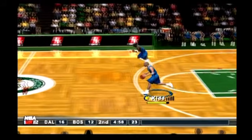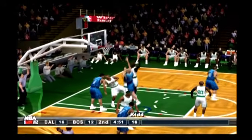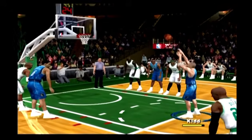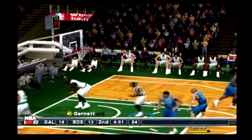Marion inbounds to start the second quarter. The pass to Marion gives the up fake. Kidd, foul call, will take a trip to the line. That's a good call by the referee. There was definitely some contact on the release of the shot. Sinks the first of two. He gets them both.